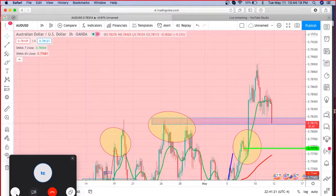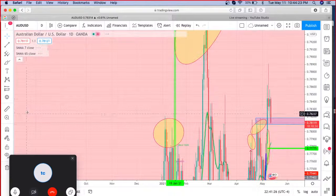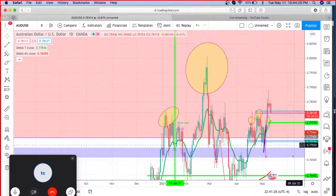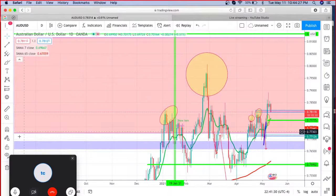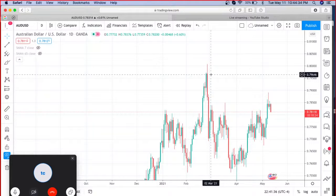All right, so let's look at it from a clean perspective on the daily chart. All right, so I know for AU, I've really been keying in on this overall head and shoulders pattern that we see forming now. The overall head, we can see poking out at 80, and then we also have the shoulder levels located at around 78 cents even.